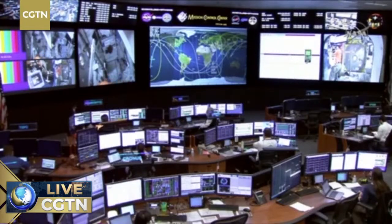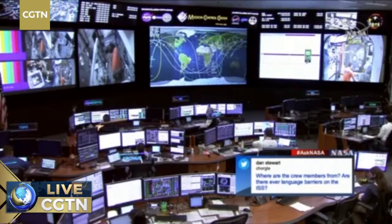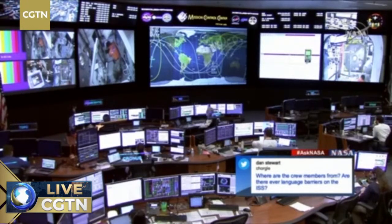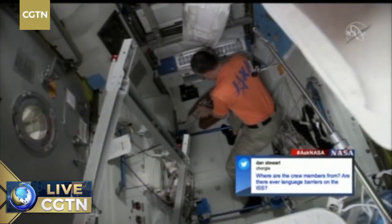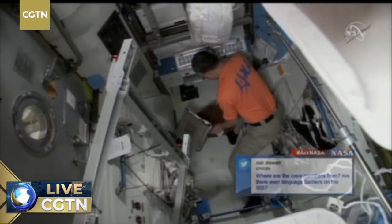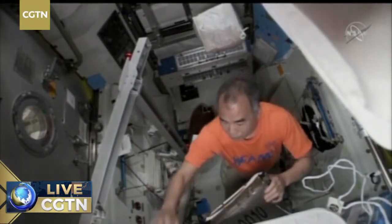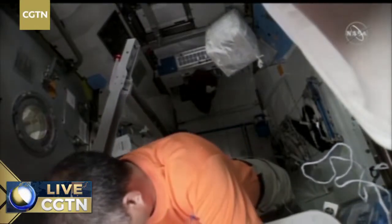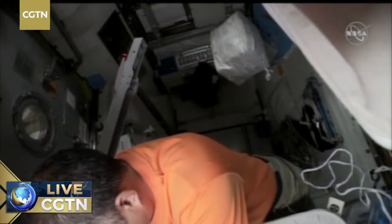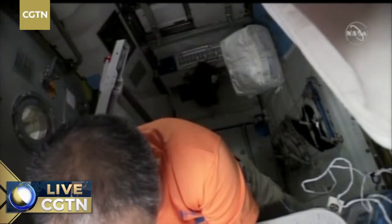While we wait for depressurization of the crew lock portion of the Quest airlock to begin, we are still taking your Ask NASA questions. Dan wants to know where the crew members are from and if there are language barriers on the space station. It truly is an international space station, and on your screen here you see JAXA, or Japanese Aerospace Exploration Agency astronaut Soichi Noguchi. Four of the crew members are from NASA and are American, and two of the crew members are from Russia of the space agency Roscosmos. Crew members learn to speak English and Russian, that way they can all communicate with one another aboard the International Space Station.